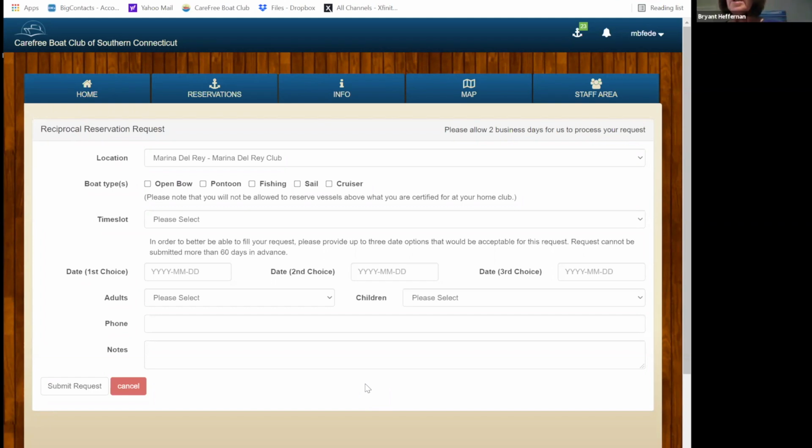It's just 3 reservations at each location per club. So it's, okay, so it's an unlimited number of reciprocals. Like if I were traveling every other month, there's no limit as to how many I could reserve? 3 reservations per location per year.